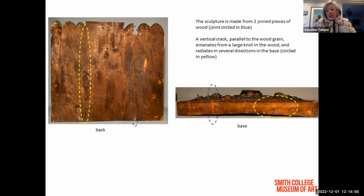And you can see when we look at the base, the blue circle circles a very clean line. That's the join that the artist made. The yellow circle circles a kind of radial pattern, and that shows us that that is actually damage. It may be naturally occurring, or it's probably the result of some kind of impact that the sculpture received. Next slide, please.